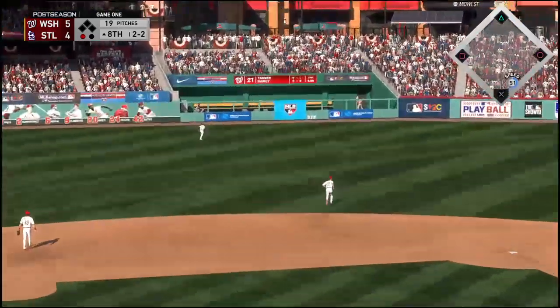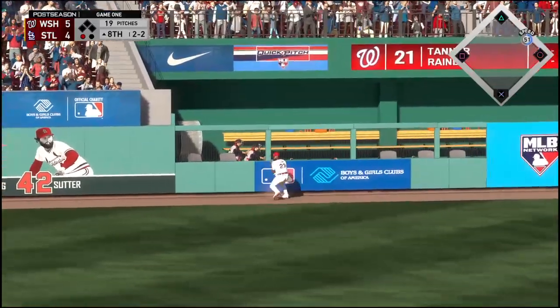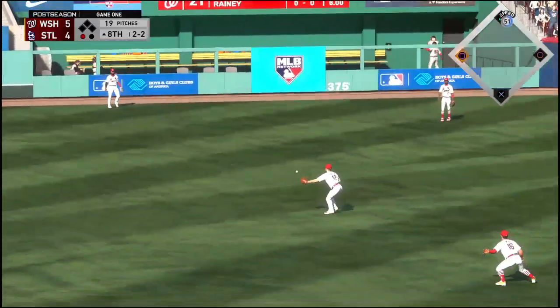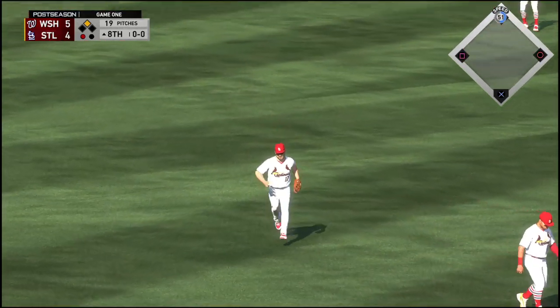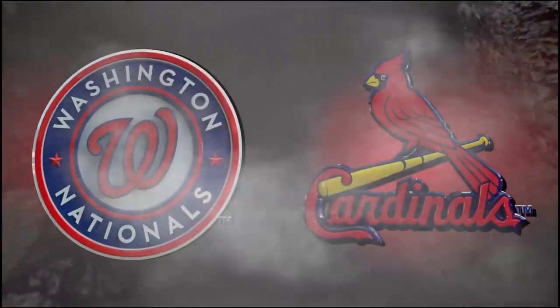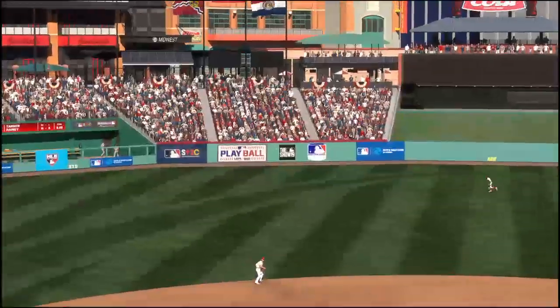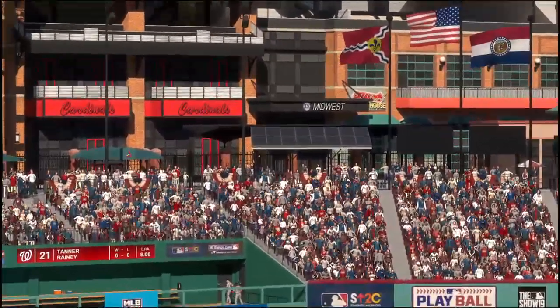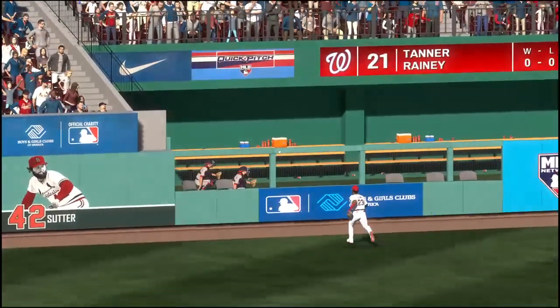Line drive to left. He leaps, but he can't get it. It's down for extra bases. And he'll reach second now with one away. Wow, he almost made a heck of a play in left. Yeah, you can't fault the left fielder there. You'll see he makes a tremendous effort, but he just can't haul it in, and it gets past him for an extra base hit. Like the effort, though.